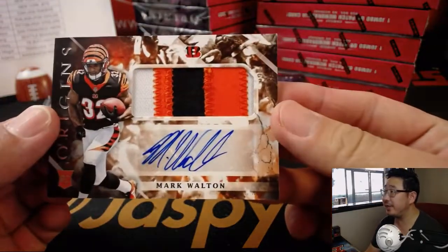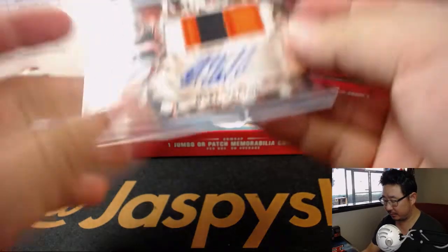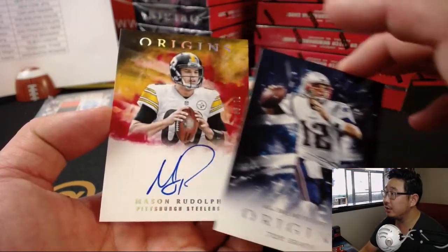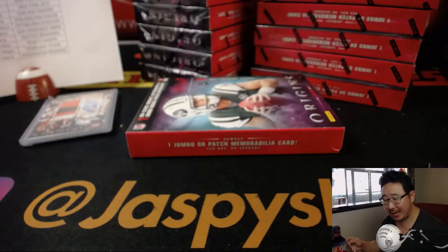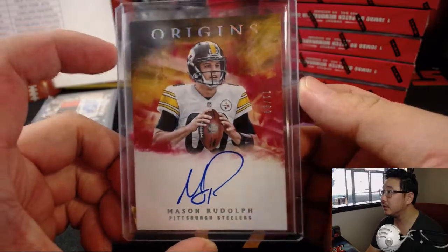The patch auto is Mark Walton. 3-color patch and autograph for Scott and the Bengals. And your on-card auto behind Tom Brady is Mason Rudolph. Nice Mason Rudolph. 71 out of 99. Rudolph the Red-Nosed Reindeer going to Michael Gallucci, Steel Curtain, and his Steelers. Nice.